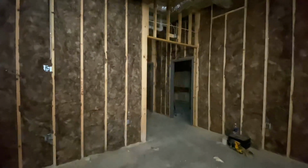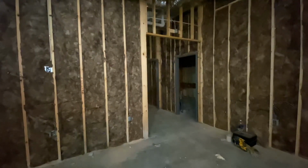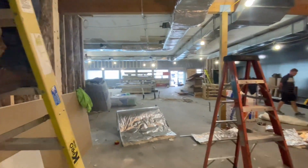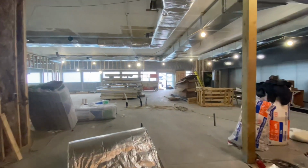Go over to this side in the back area. This is going to be where the new restrooms and storage area is going to be in the back. We're going to have two stalls for each male and female, which is an upgrade for us from our last store. This is all going to be open space here for people to walk around, get a little bit better look, more room for us, more room to have stuff in here.